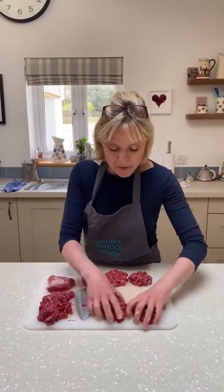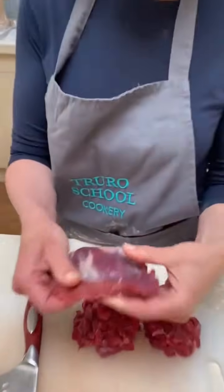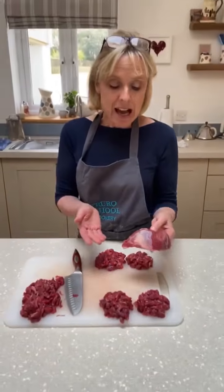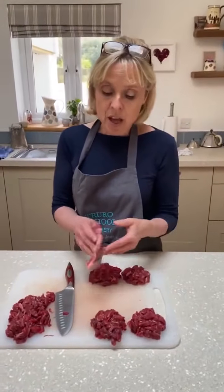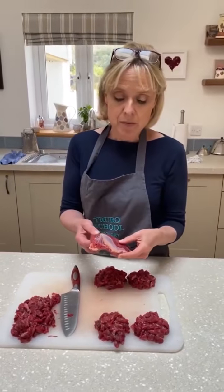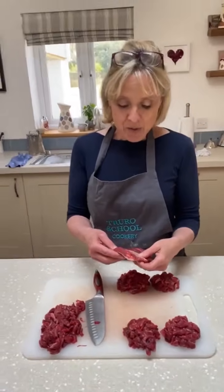So the beef, first of all. Now what you need is what's called skirt, okay? It's sometimes sold as pasty meat, pasty beef or skirt. I've got this from Cascan Organic Farm. Good Food, Cornish Food still do it. Any good butcher will know exactly what you mean. It's actually the diaphragm of the cow.